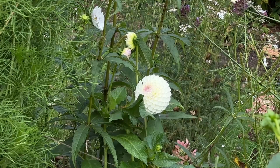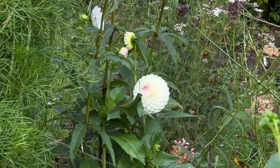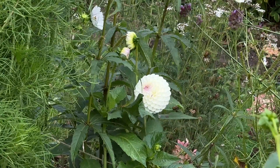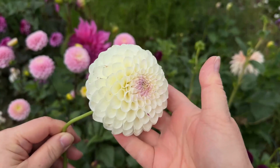Blighton Everest has got this really lovely lilac centre, and it's definitely more of an ivory colour than some of the other whites we're looking at. I'm going to go in and cut it so that we can see it properly. So this is Blighton Everest. We can see that it's more creamy. It's again a lovely ball shape.